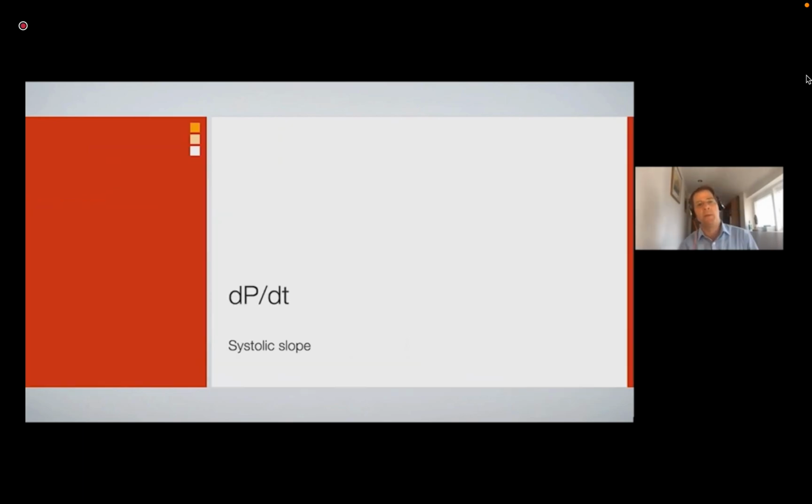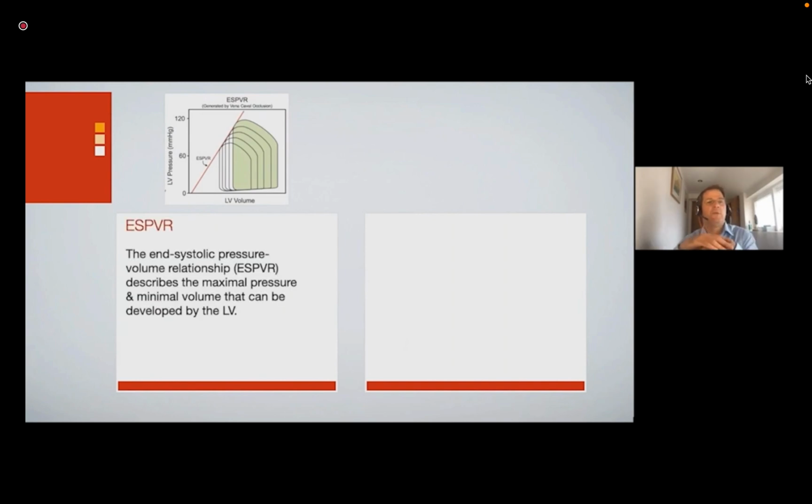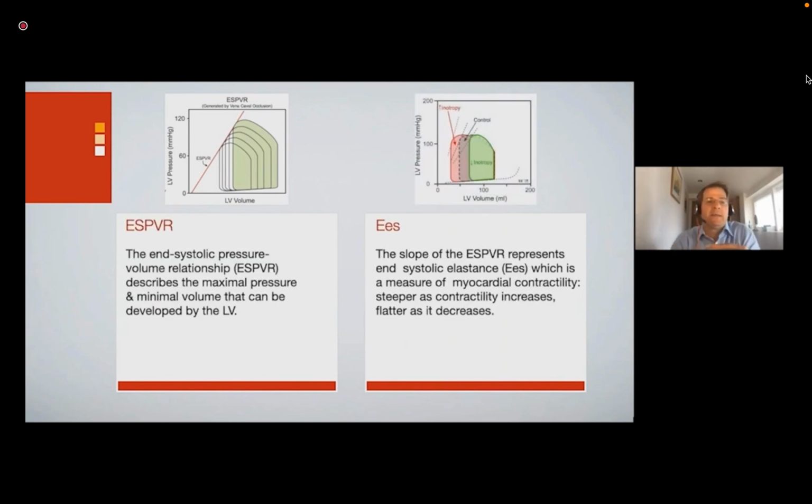The second parameter we can use to treat hypotension is one that looks at contractility. So looking at dp/dt, a measure of the systolic slope of a peripheral arterial waveform. Physiologically, true contractility is the slope of the end systolic pressure-volume relationship. If we look at a PV loop and change the preload, decreasing it, and we join the end systolic points up, this is our end systolic pressure-volume relationship, and the gradient of that line is our end systolic elastance.